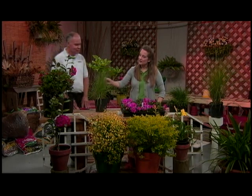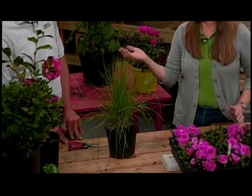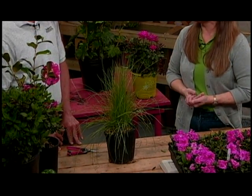Now, tell me again, Bill, when these grasses bloom, can the seeds be developed or saved for entire years, or do you have to use them the season that they develop?